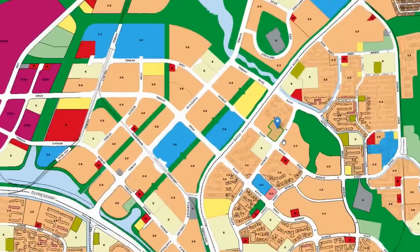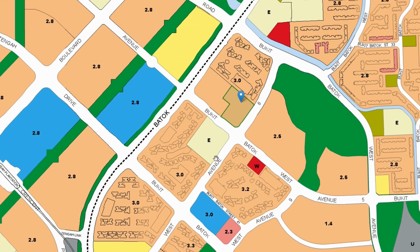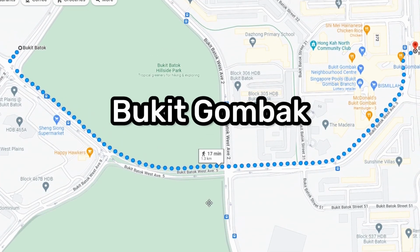Our site is near Bukit Batok West Avenue 8, which was all greenfields and is really close to Tonga. Zooming in on the master plan, we've got high density residential surrounding the site. Bukit Batok Hillside Park is really nearby and a school to the south. Mixed-use commercial like LaQuest and Park residences do provide some amenity in the area. Again, no train links nearby, with the closest MRT being Bukit Gombak at 15 minutes away. So prep those legs for a hike.